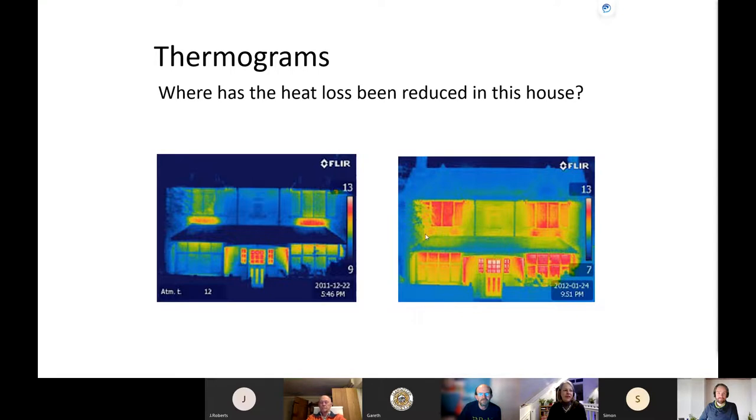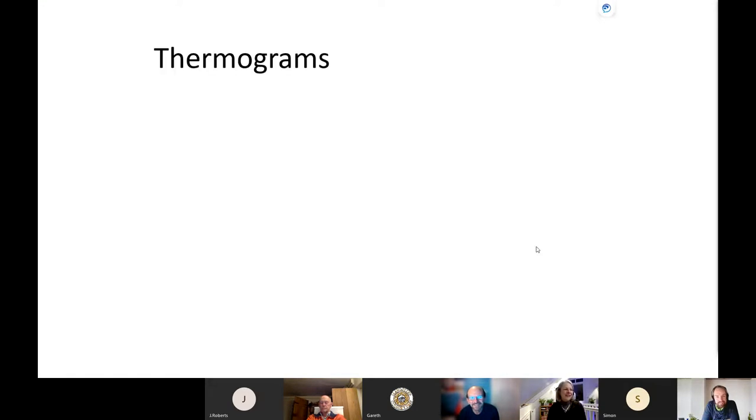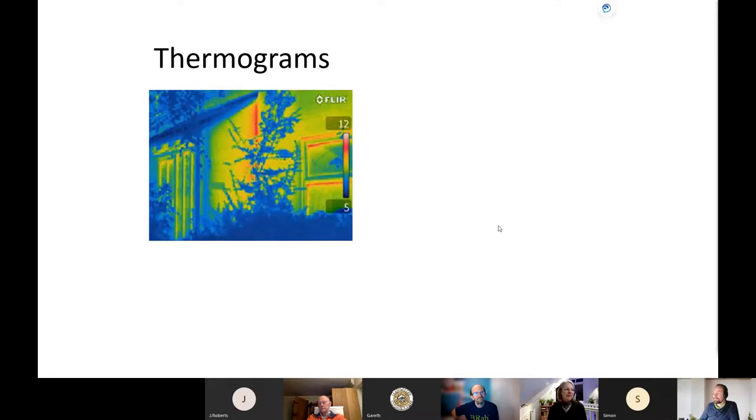Likewise, that's the same house on the left, but on the right, they've now done something. So where's the heat loss being reduced on the one on the right? Looks like they partly insulated the radiators, but it's not quite worked. Yes, not quite. There's a bit of heat escaping, so perhaps they haven't quite made them big enough. But yes, they've put some radiator foil behind the radiator to reflect the heat back into the building.